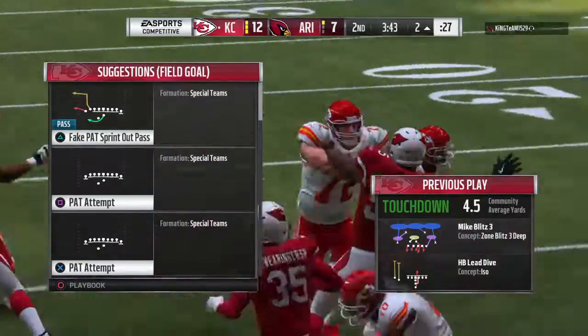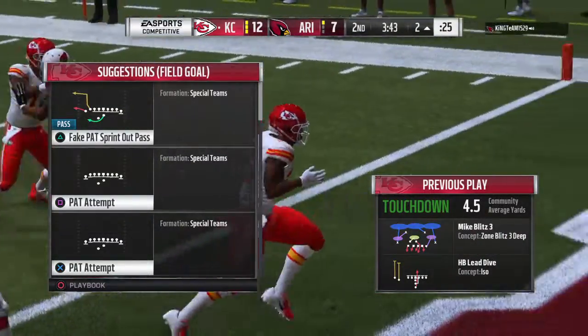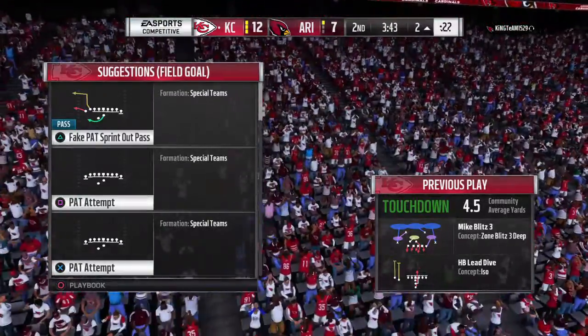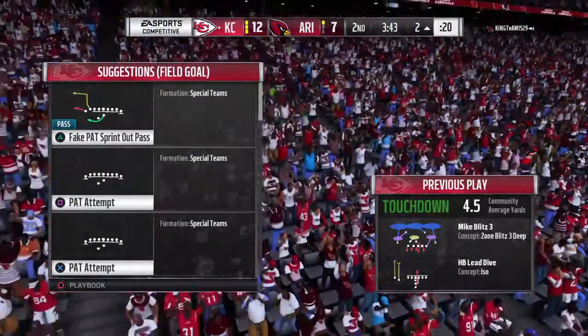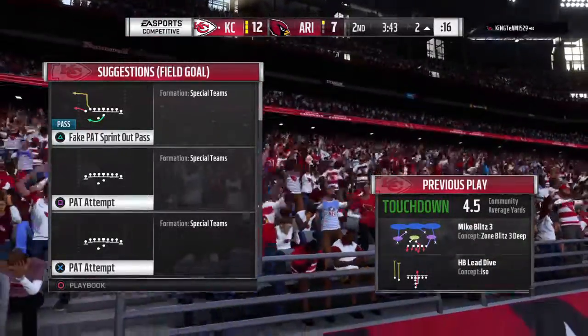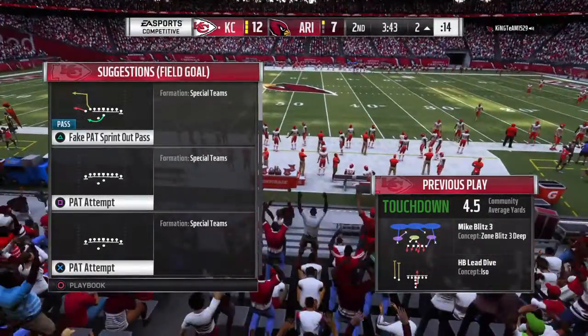And they're able to run it in. It started with a battle in the trenches. They won there, and they got in for 6 points. And that's going to be a tough one for the defense to deal with. They've got to go to the bench now and figure out how are we going to slow down this running game, because on that particular play, they had no answer.